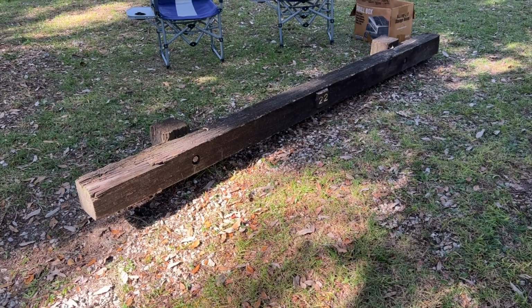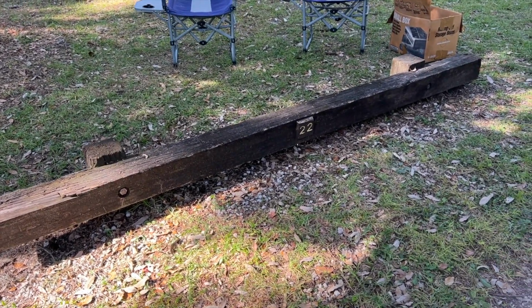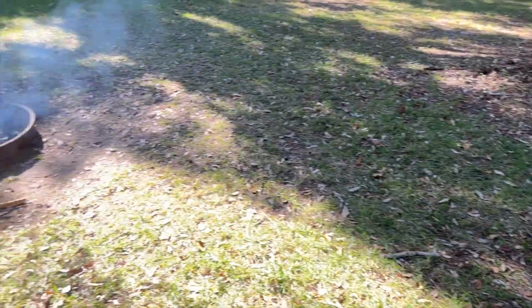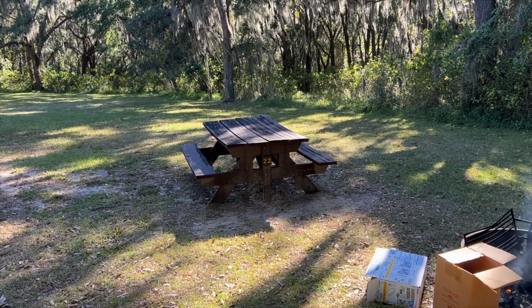Not that this is a huge deal, but the two Florida State Forest campgrounds we've stayed at have also had bumpers to show you your campsite, and they're numbered. They also have numbers on their picnic tables. I've never seen that at any of the Florida State parks we've been at so far.